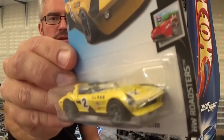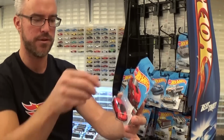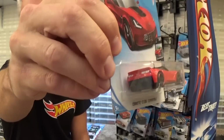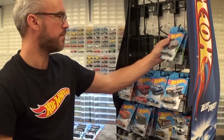The Corvette Grand Sport Roadster, however, that one took off around these parts. Can't find too many of those. Not that I'm looking for extras, just kind of pay attention to that. And this one certainly didn't hang around. The C7 Corvette convertible in red, with nice Tampo work, taillights and headlights and all the rest. Really nice job by Hot Wheels on that one.